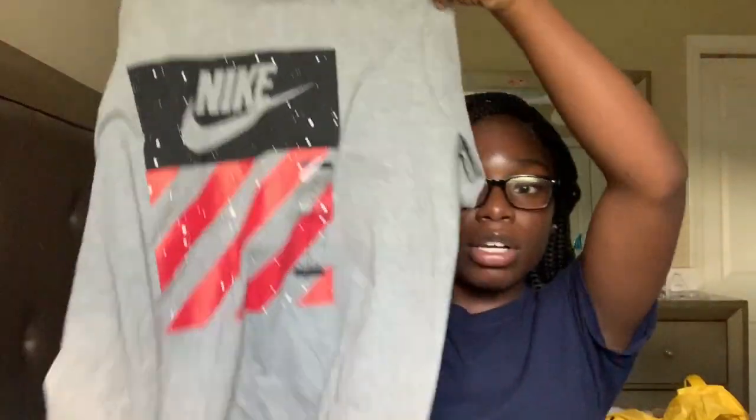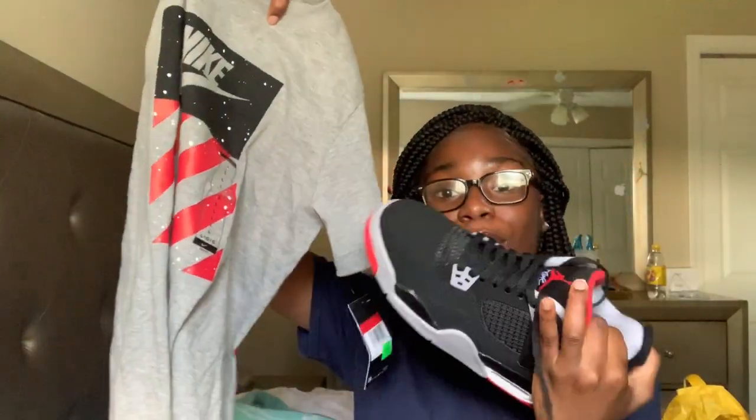So the next store we're going to is the Nike store. And I don't have a bag for it, because I put stuff in here mixed with other stores, in this rainbow bag. But from the Nike store, I just got this Nike shirt, and it's going to go with my fours. It goes straight with my fours. Let me show y'all. Okay, look. Yes, it fits so good, and it's going to go so good with my Jordans.